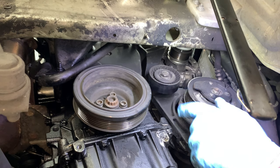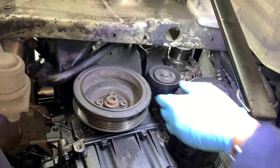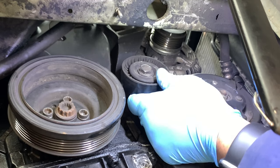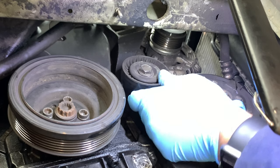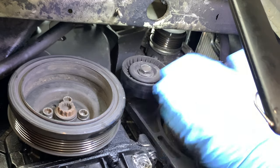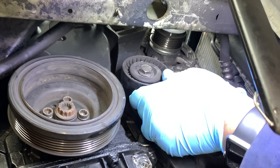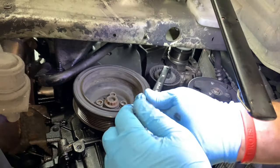There we go. All right, so I'm going to remove the pulley here to show you the brackets around the back. But let me show if I can show you this. Can you see the movement sideways of the pulley? And I think that's what's happening. It's okay to move back and forth, but not sideways like this. Look at that.